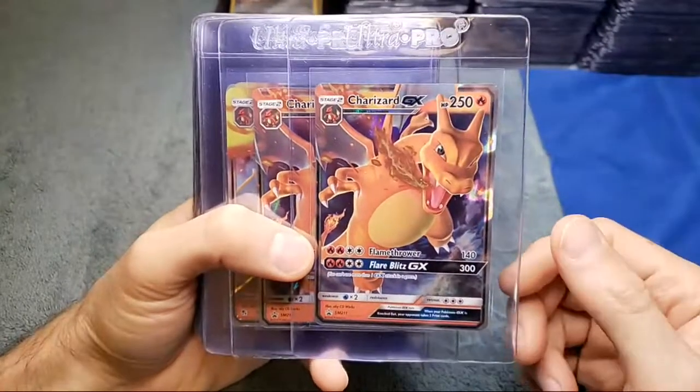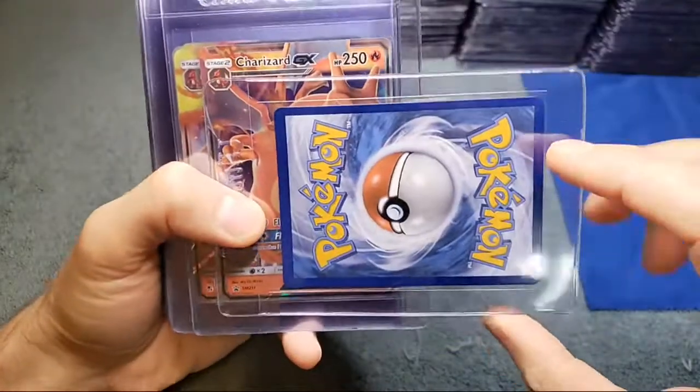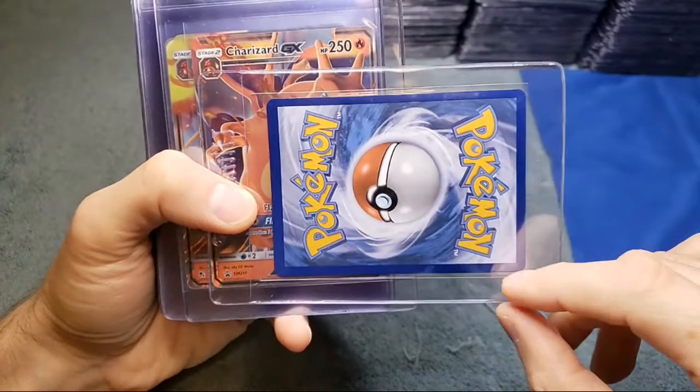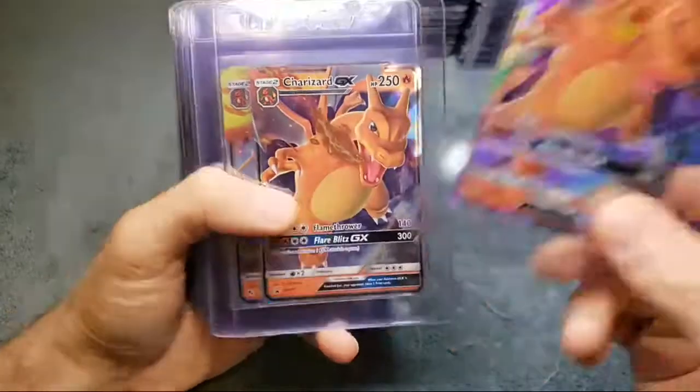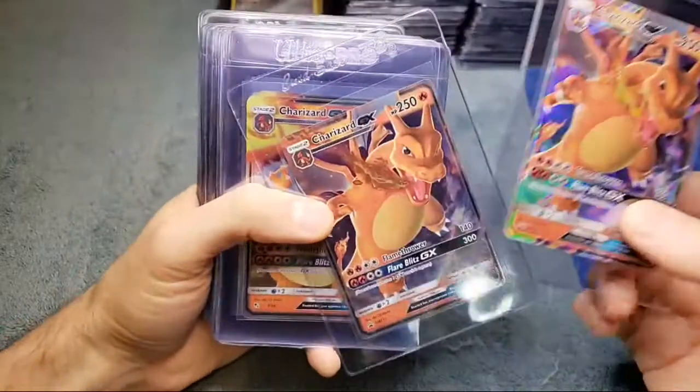We got Charizard GX. This is a promo card from the tin. They did a wave of these where they're all chipped up along the back because they cut them wrong. But these ones are cut really good, so hoping for some 9s and 10s. Those have gone up in price.